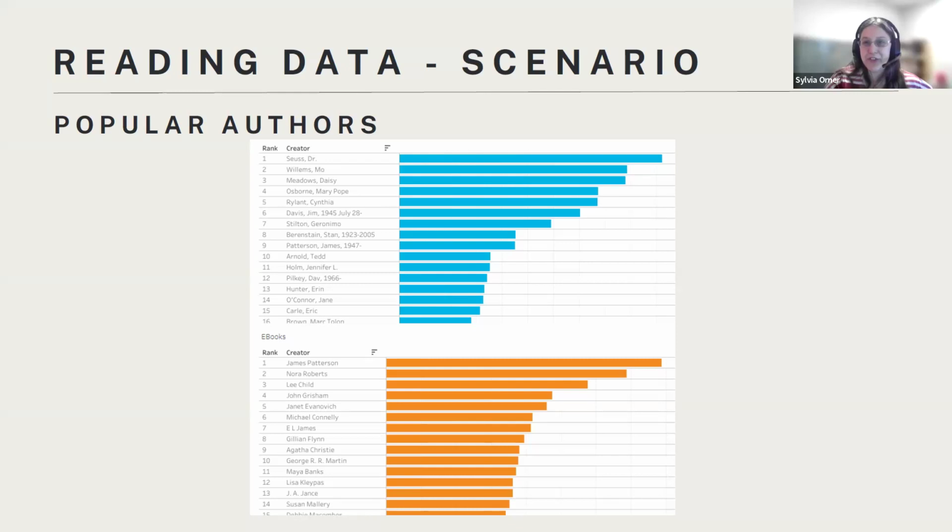Yeah, that would be interesting too. If they broke this down even further by month, I wonder how it would look, if it would change at all, if we would notice more of a pattern, or if there might be authors showing up here that don't show up in the overall.